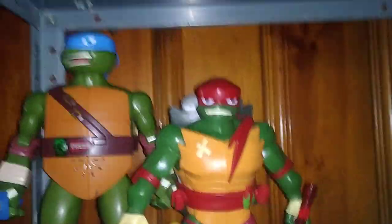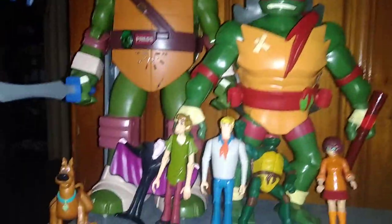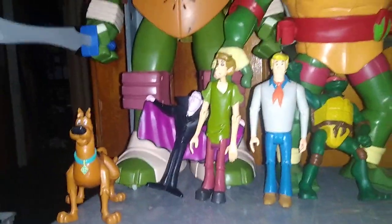And up here is my monster shelf number two. This will be a work in progress. We got some turtles, big ones in there. We got some Scooby-Doo. We got Hotel Transylvania Drac. We got some dinosaurs. Why not? I just don't have the room for them anywhere else.